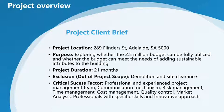The demolition and site clearance works are out of the project scope because they have already been done by other parties. In order to make this project a success, there are some critical success factors that need to be noted, which are professional and experienced project management team, communication mechanism, risk management, time management, cost management, quality control, market analysis, professionals with specific skills and innovative approach.